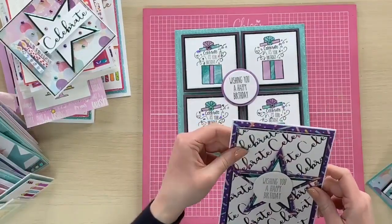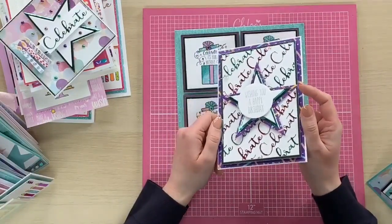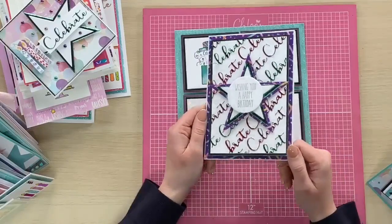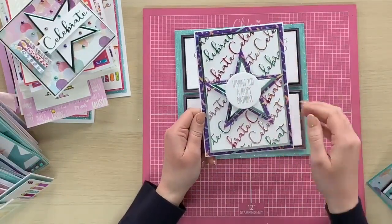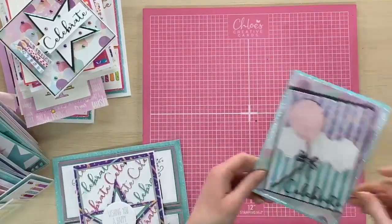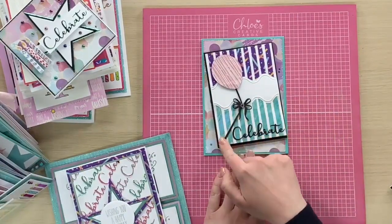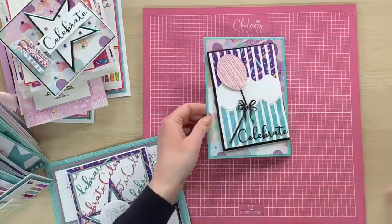Then got this one here. So what I did with this one is I die cut out loads of those celebrates and created a background going across the card. Really pretty using the new mirror card, and you can see how it all tonally coordinates perfectly together too. Next up, this was a quick card using the embossing folder, and again I've paper pieced some little strips between just to create a different background.